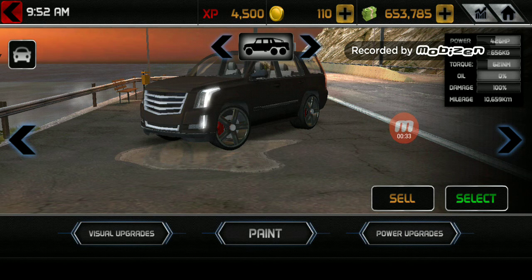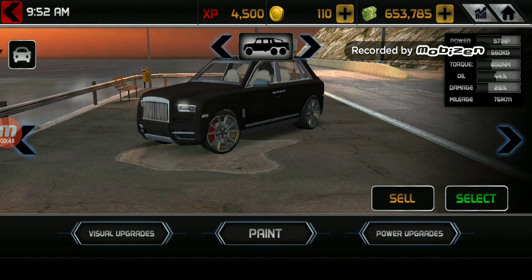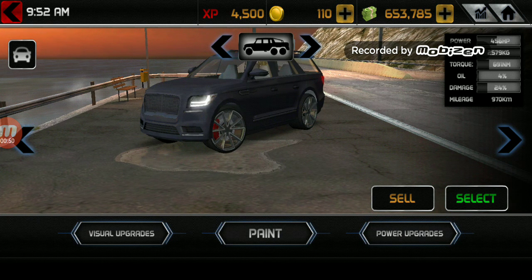Weight 2656 kilograms. Torque 62. Oil 0 and damage 0. And the Lincoln Navigator. Oh yeah, I'm gonna review these cars soon. Lincoln Navigator, horsepower 456. Weight 2579 kilograms. Torque 69 and oil 4%, damage 24.